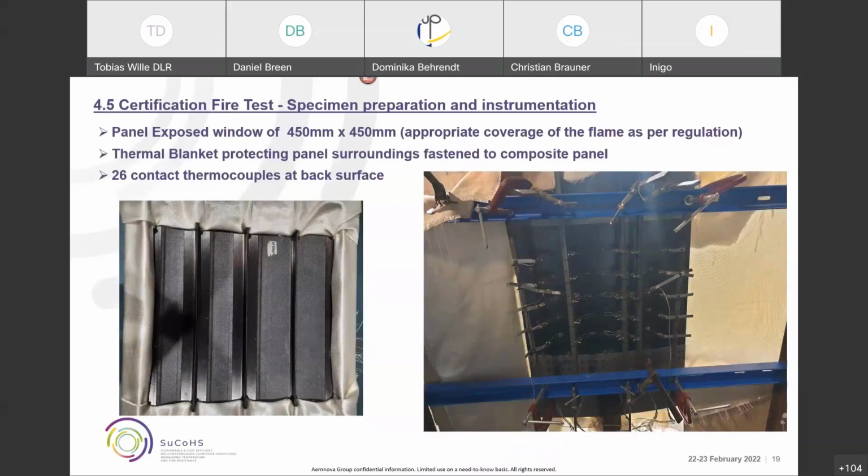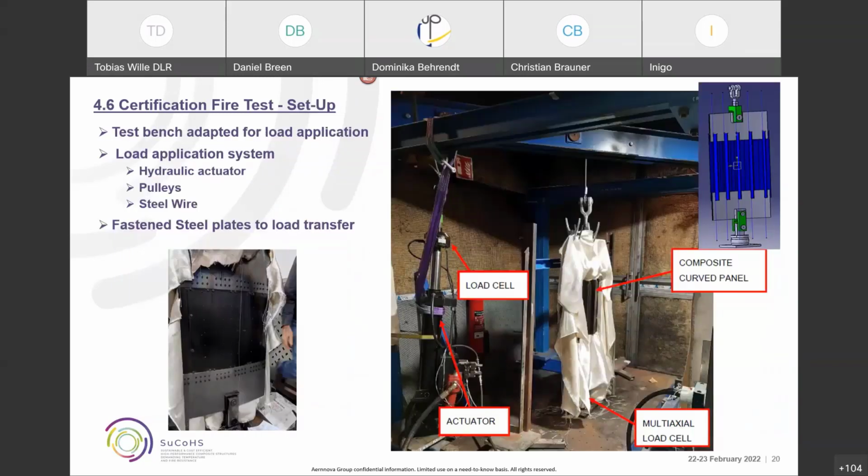And regarding the preparation of the panel to face the certification test, we prepared exposed windows appropriate to cover the flame as per the regulation. The rest of the panel was protected with thermal blankets. And as I mentioned, 26 contact thermocouples were installed on the back face in order to provide temperature data along the test.